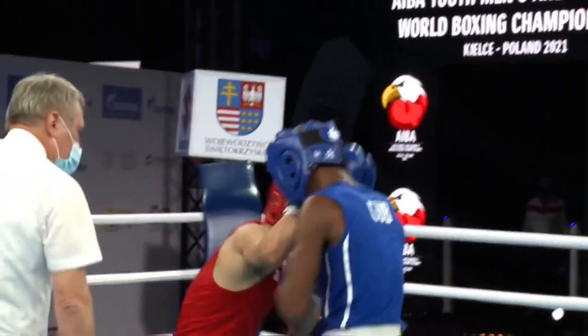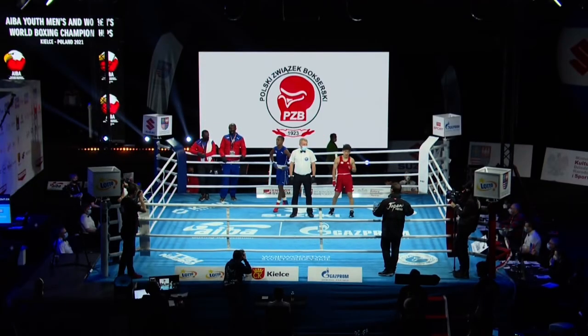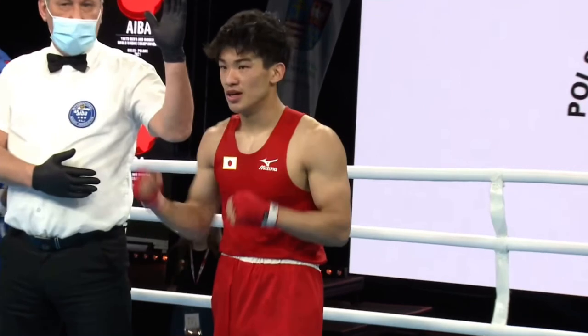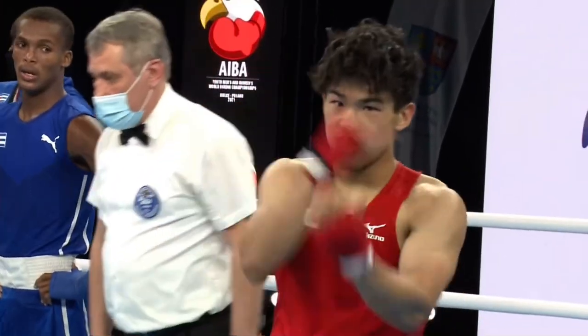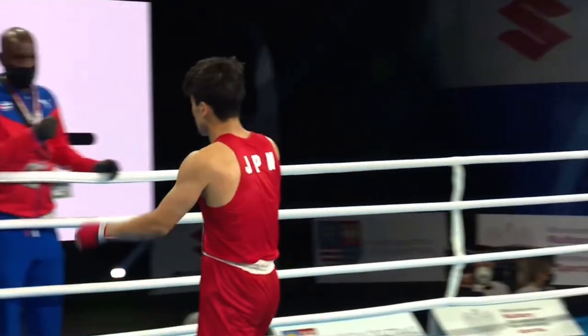Ladies and gentlemen, in the ring B, win by points with unanimous decision. From the red corner, Reito Tsutsumi, Japan. Tsutsumi goes through, and he'll be up against Radoslav Rozanov in the semi-final.